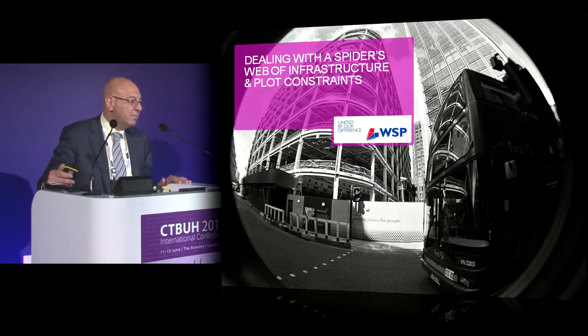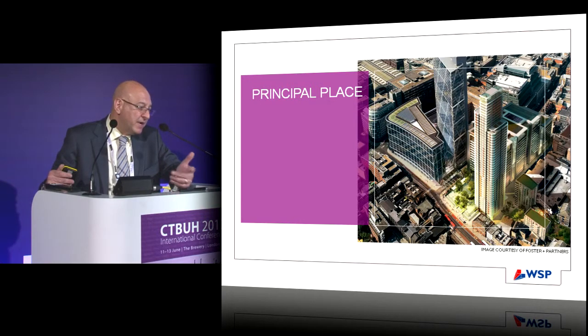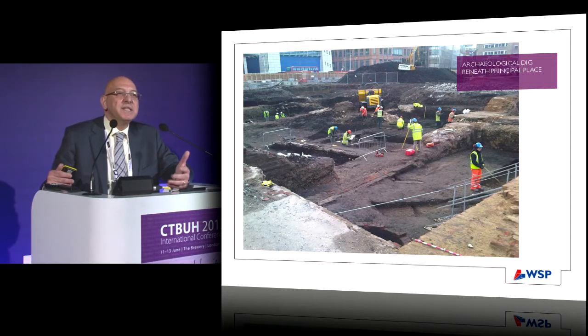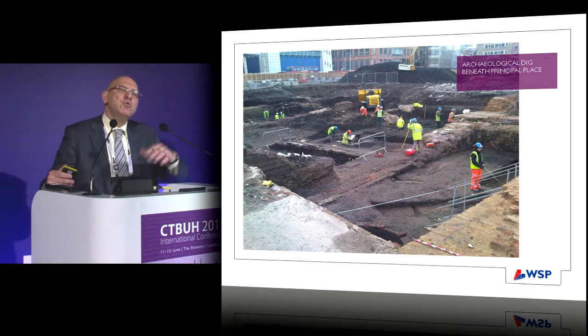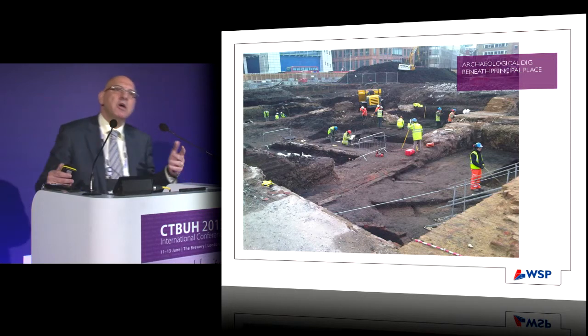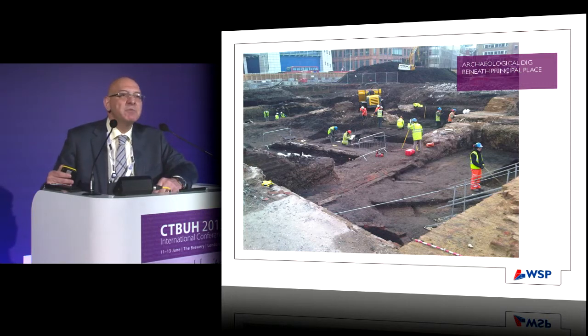Then the next issue with the tall building is dealing with the spider web of infrastructure. I mean, you are dealing with an ancient city. There is a lot of sub-infrastructure in there already that you have to deal with. So again, on the principal place, we do have a lot of excavation down there, so archaeological information is very important. You have to make sure that the archaeology is intact, and that your duration and method of construction allow for the archaeological activity to take place without disturbing the time frame of the building construction.